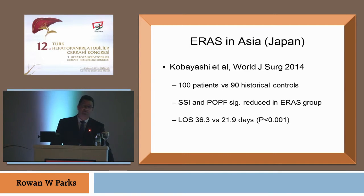In Asia, it's done in Asia. Traditionally, patients in Asia stay in hospital a lot longer. There's a lot of reasons perhaps for that, but this was a study from Japan just published last year, looking at 100 patients and comparing them with 90 historical controls. Basically, they showed a reduction in surgical site infection and in postoperative pancreatic fistula. It was interestingly reduced in the enhanced recovery group. But what was most striking was their reduction in length of stay from 36 days down to 22 days. So what has been shown now throughout North America, throughout Europe, and now in Asia, is that enhanced recovery after Whipple's pancreaticoduodenectomy is feasible, is safe, and can be done.